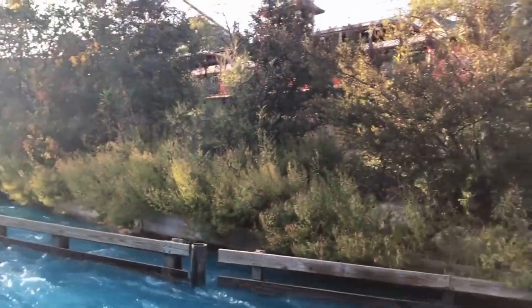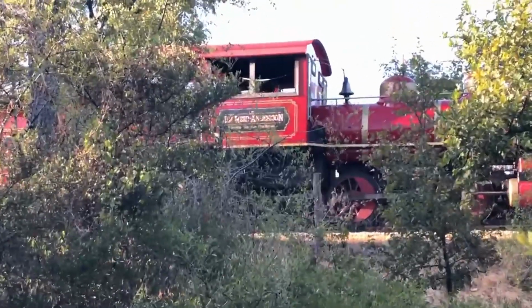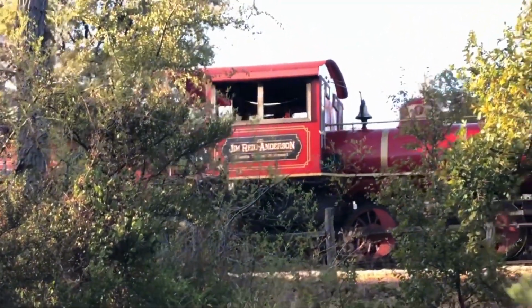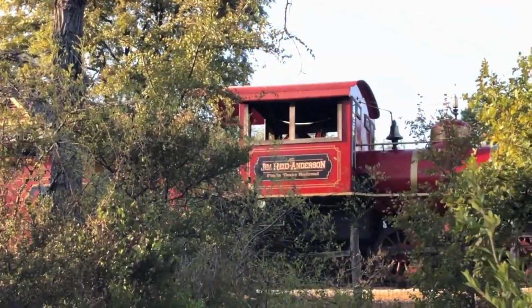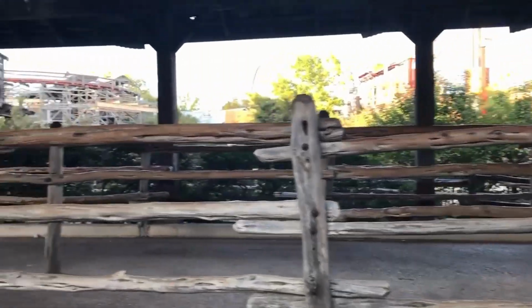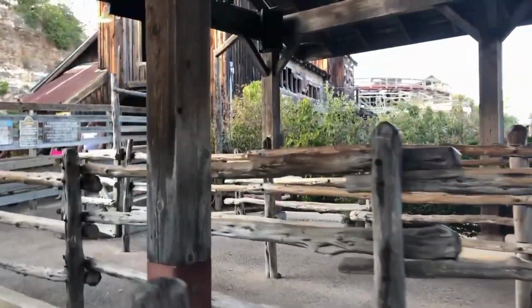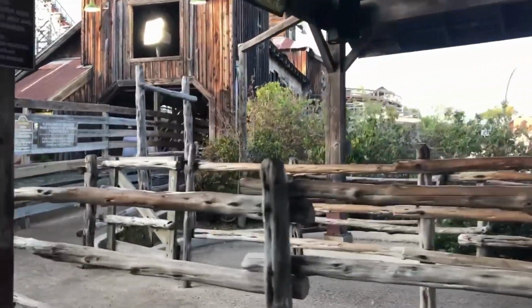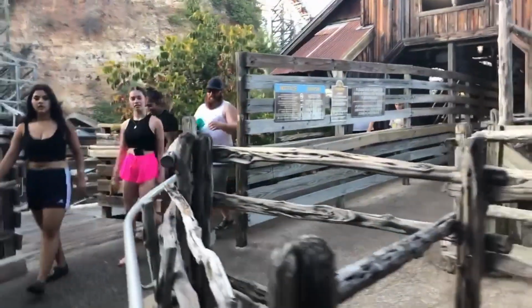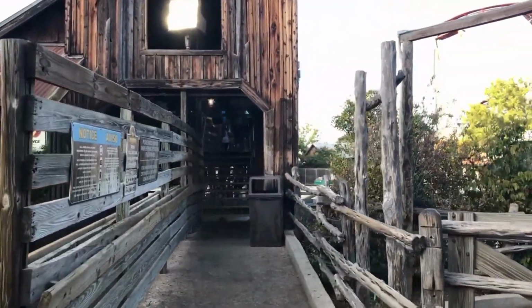By the way, one thing I realized, the train is called the Jim Reed Anderson. Nice tribute to the former CEO. And of course, now that I'm here, the line's pretty much non-existent on the regular side. So I think I'm just gonna go right in there then.